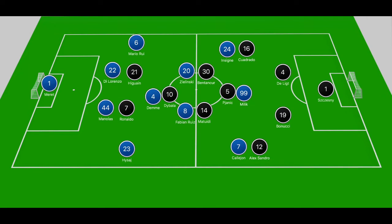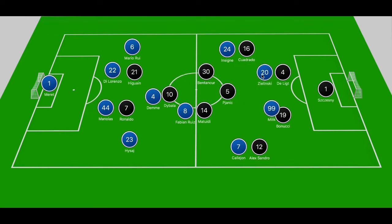So this was good for Napoli based off the fact that the fullbacks could tuck in narrow so that there wasn't always a 2v2 battle in those zones. But nonetheless, we did see different variations of Napoli looking to close down Pjanic here. There were times initially where we did have Milik step out to the center backs, and if he did step out into the path of Bonucci, say, then we would see Zielinski step out into the path of De Ligt, and Demme would come across into the path of Bentancur.